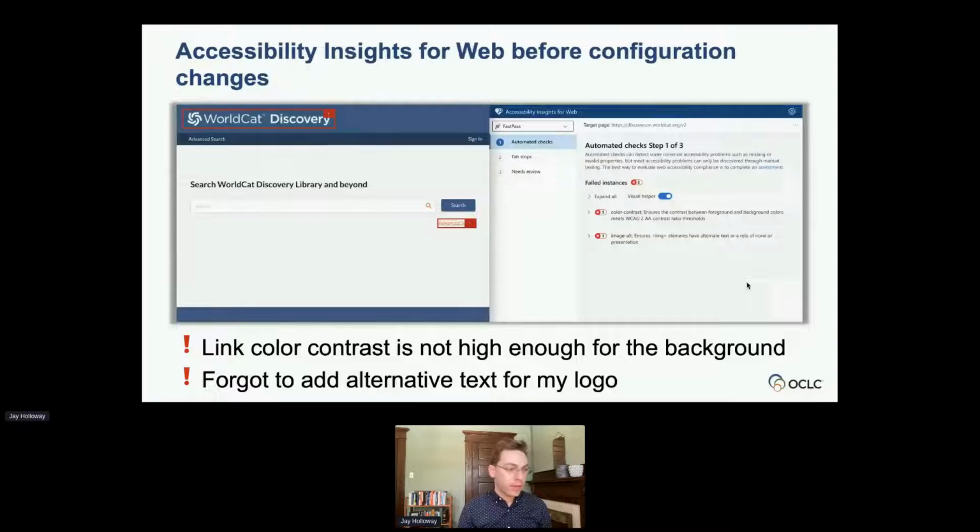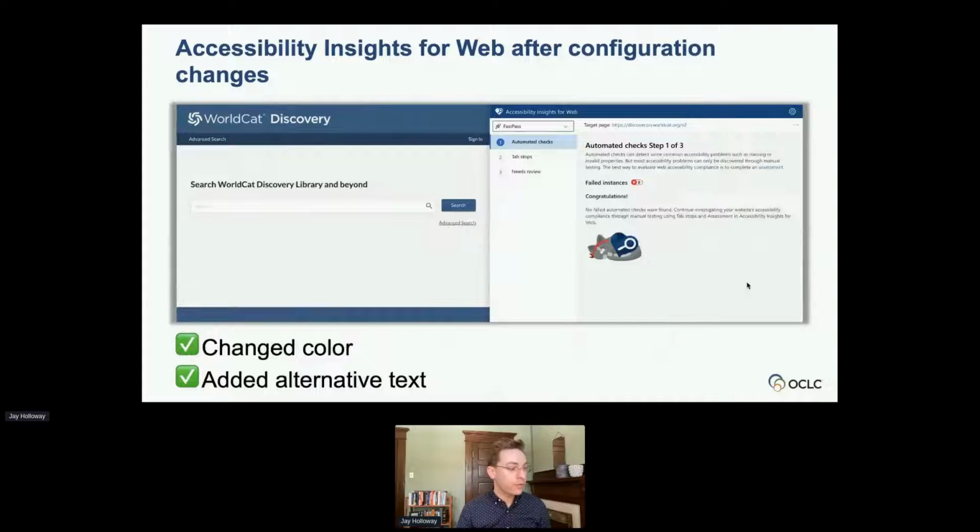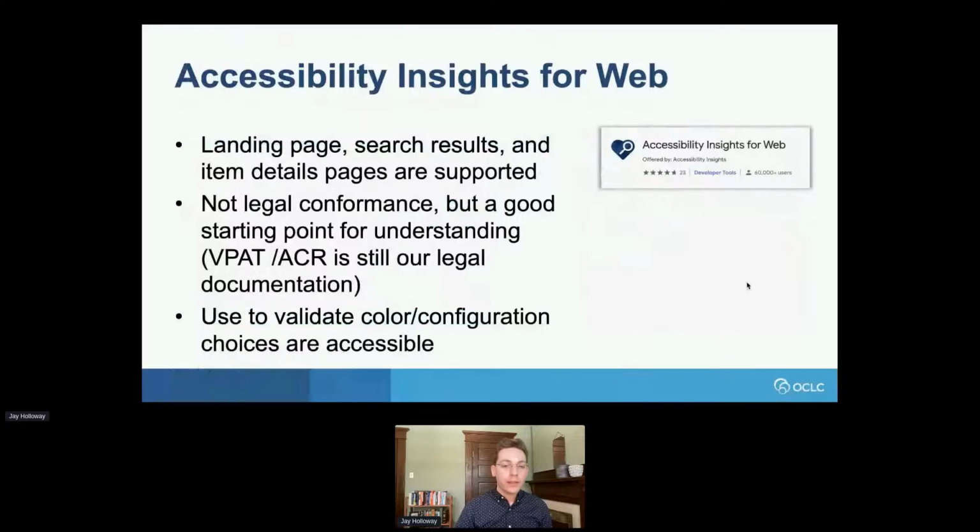This tool is a free option through Google Chrome, and I believe Microsoft Edge. After I ran the tool, I made the configuration updates, reran the tool, and got a clean result. So I can see that there are no other issues with the page that I need to be concerned with. This is supported on all of our modernized pages today: the landing page, search results, and item details. While it's not legal conformance, it's a good starting point for understanding. It has some really nice educational components within it if you're new to accessibility and want to learn more.